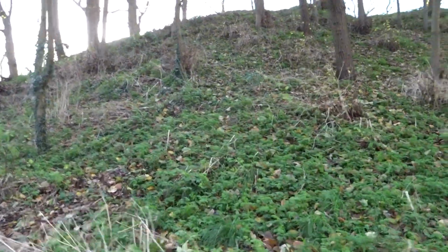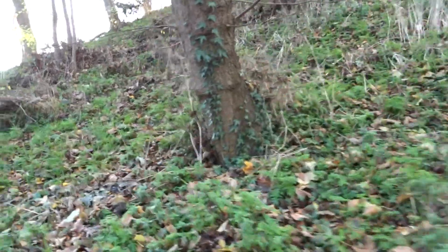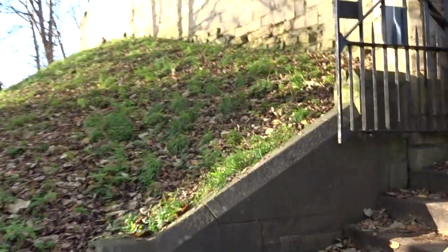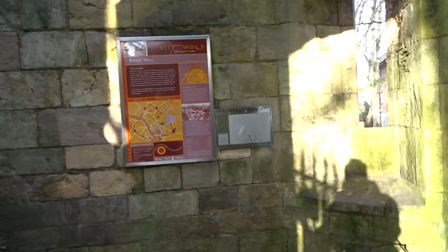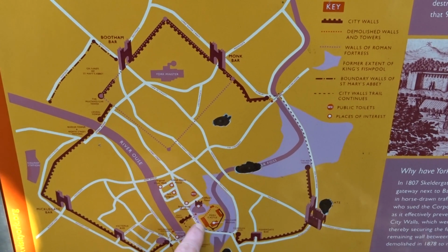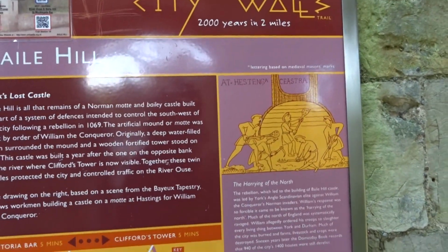Whereas Clifford's Tower, which is on the other side of the river, is a motte and bailey castle. Which, as I'm standing now, is over to my left. As you can see, the town wall is built... we're here, and Clifford's Tower is there, and that's the motte and bailey castle.